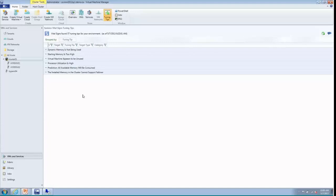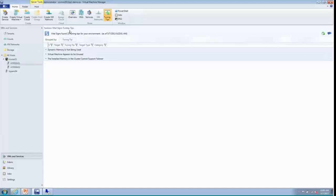It's integrated right into the native Virtual Machine Manager console, so you don't have to start up any other applications. You don't have to just go to a web page. It's right where you want to do your work. We're also context sensitive. So here, for example, we found 37 tuning tips in this environment. If I choose a particular host, well, we found 22 tuning tips for that host in particular.